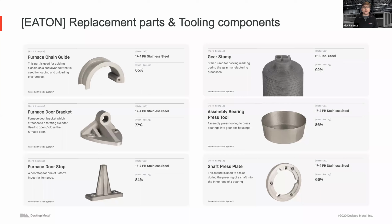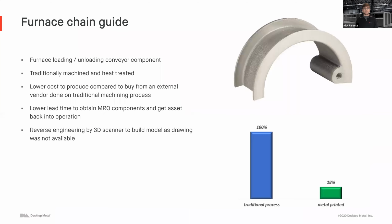You can see on the chart a little bit the cost savings that they're seeing. They're seeing 60, 70, 80%, sometimes even 90% cost savings versus doing this either outsourced or within their internal machine shop. So this is one great example. You can see a pretty significant reduction in cost here. This is a component to guide a chain along one of their furnaces. Traditionally, they'd machine it and heat treat it. This actually turned out to be a lower cost to produce versus buying from the external vendor who normally does their machining.